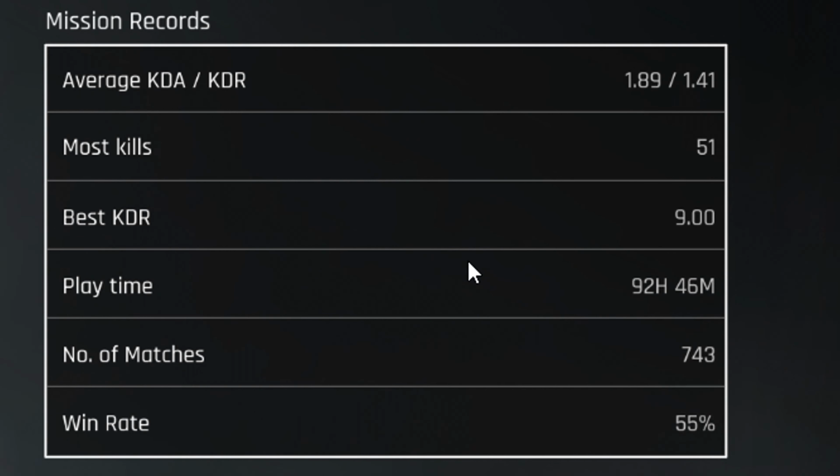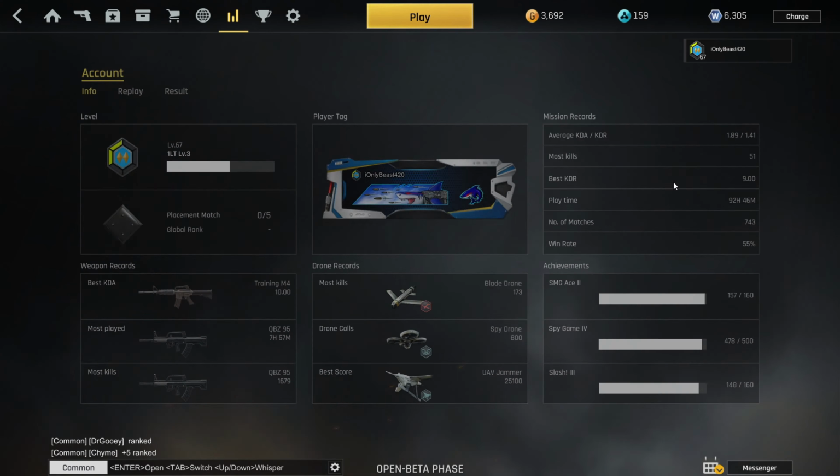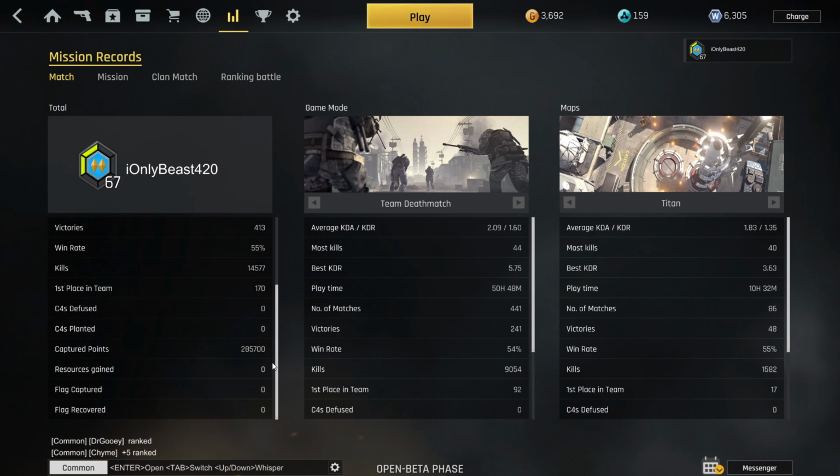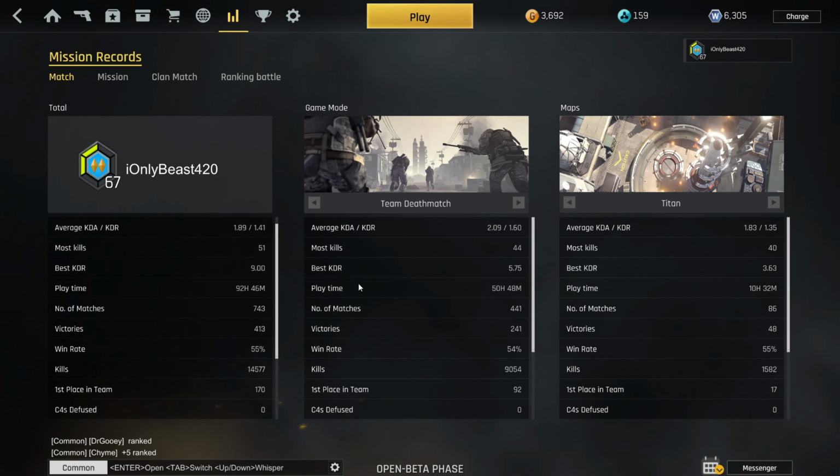But speaking of the game modes, if I click on here, then we can see all my stats for TDM. This is the main game mode that I play, alongside with some Secure Point, which we'll check out in a second. But you'll notice that my KD's higher in TDM, and that's because I don't have to risk my life on the objective like in Secure Point.